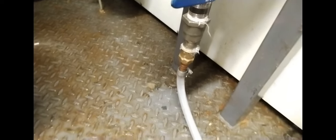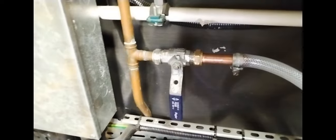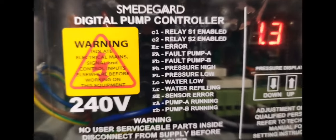And this is a little rigged up quick fill put in place, as for some reason there was none plumbed in when the building was designed. There's a pressurization unit, but that also has a fault. So this was just a quick fill setup.